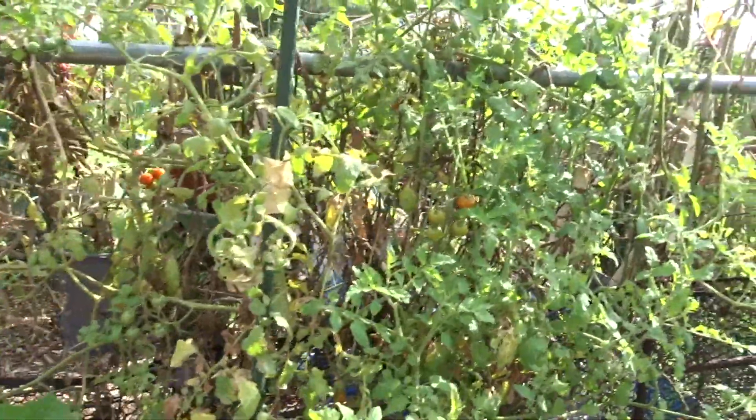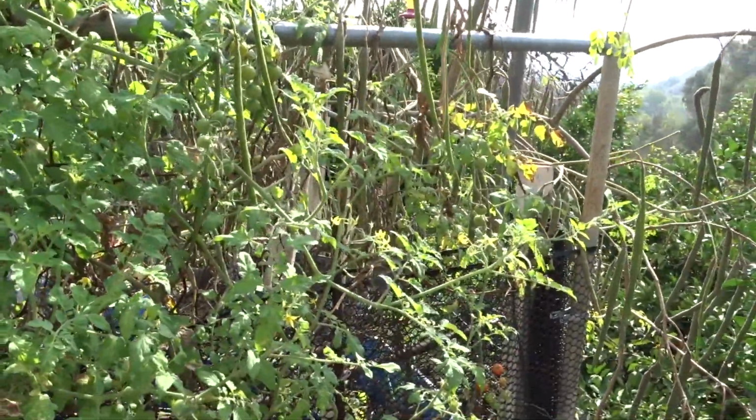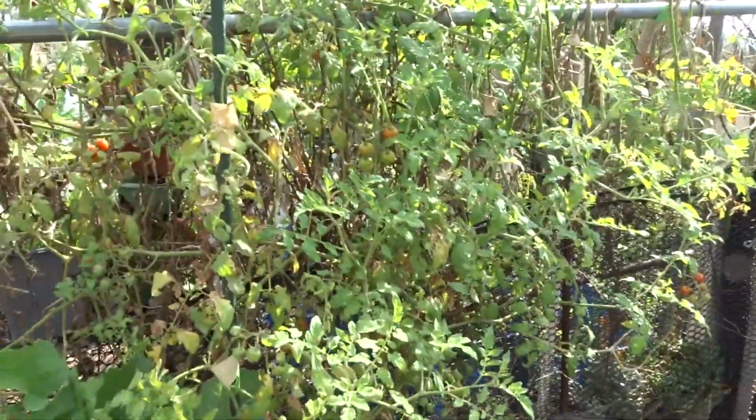Definitely going to do cuttings off of this one. And this is just the greatest plant. It just keeps going and going, and it's just throwing so many tomatoes. Gary's sitting here all the time or standing here eating and eating. Look all through here.